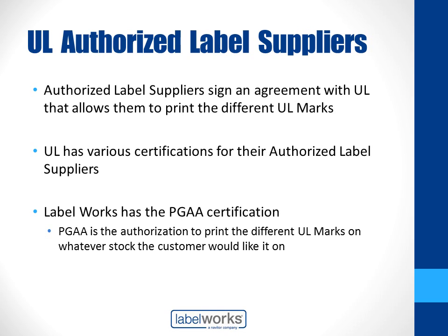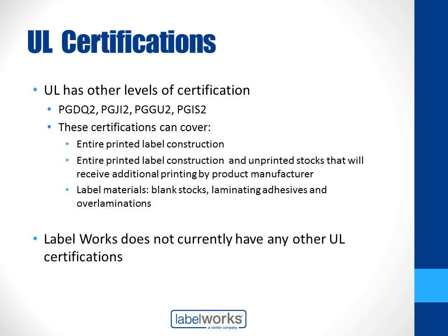UL also has various levels of certification within the label supplier program. LabelWorks has the PGAA certification, which means we are allowed to print the UL mark on any stock that the product manufacturer would like. UL also has other levels of certification: PGDQ2, PGJI2, PGGU2, and PGIS2.